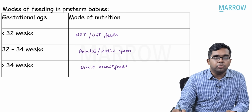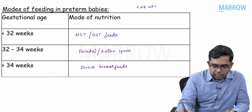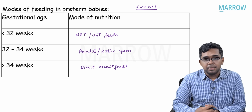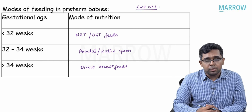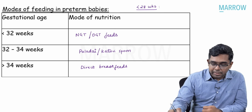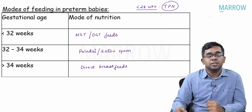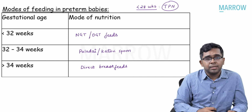Another additional point to be noted is, if the baby is less than 28 weeks of gestation, the baby's gastrointestinal tract is not suited for breast milk, in the sense that the absorption and digestion may not be very, very proper. So for a baby less than 28 weeks of gestation, enteral feeding with breast milk is not indicated. Instead, it is TPN or total parenteral nutrition that is indicated. So that's about this particular question. Moving on to the next question.